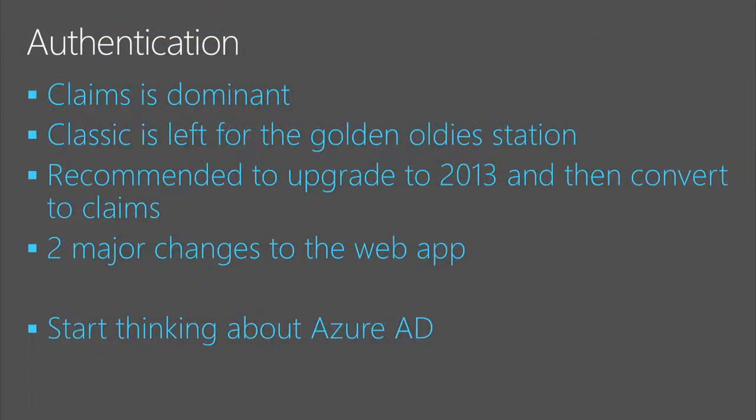One other thing that we added to this slide is, again, when you're thinking about authentication, start thinking about Azure AD. Start thinking about what that's going to look like, because 2016, you're going to need it. So when you're setting all this up in 2013, start thinking about what your domains look like, what your usernames look like. Bill talked about in 2016, there's going to be this ability for on-prem to use things like Azure AD to share externally. So start thinking about that.